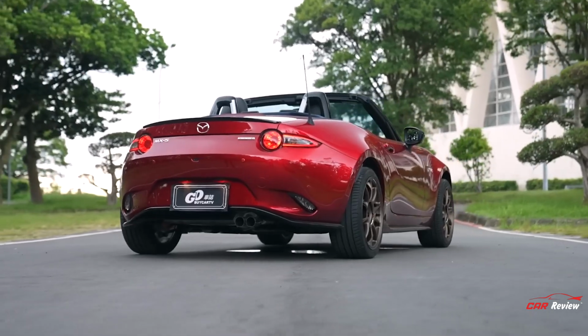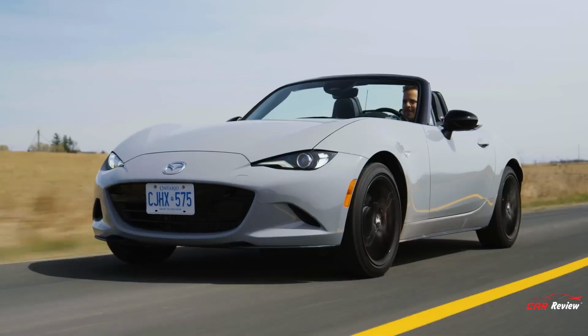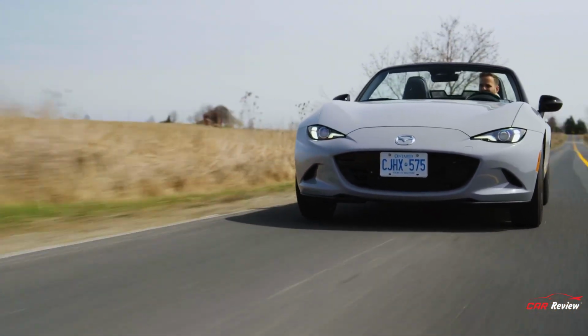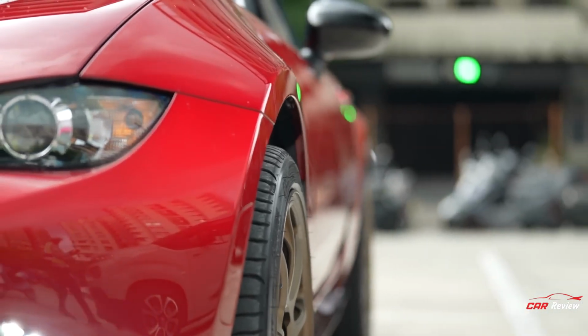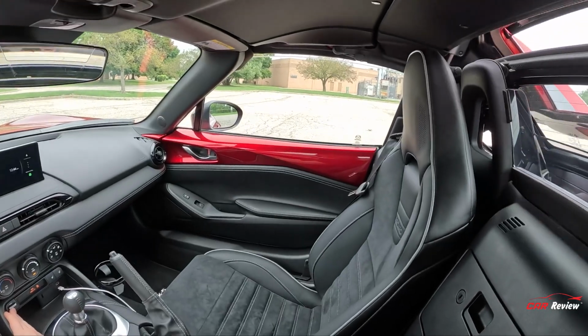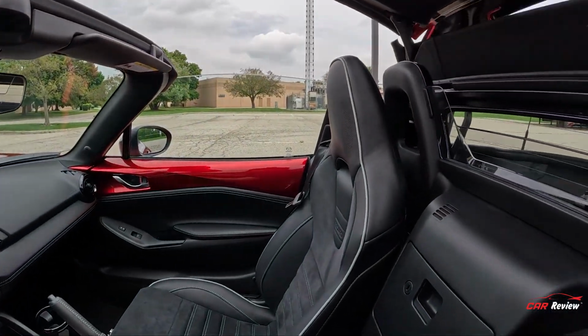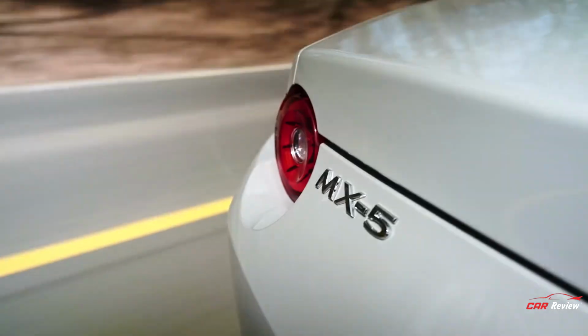Powering the ND3 is the familiar 2-liter Skyactiv-G four-cylinder. It makes 181 horsepower at 7,000 RPM and 151 pound-feet of torque at 4,000 RPM. A 6-speed manual, especially in this one, of course. The base MX-5 still gets an open differential. The others get the new asymmetric limited slip diff. Steering is still electrically assisted. It is a rack and pinion style system, but it is revised significantly.